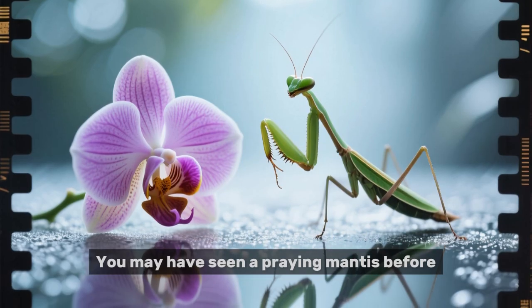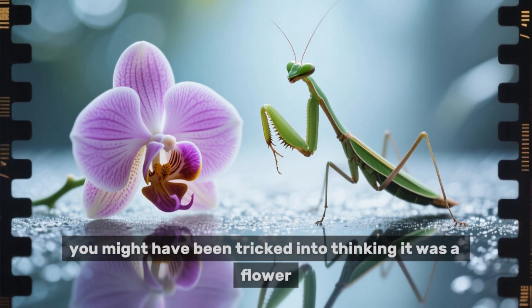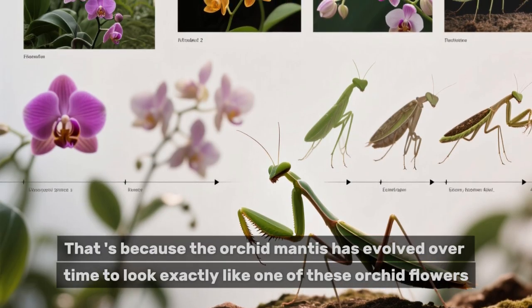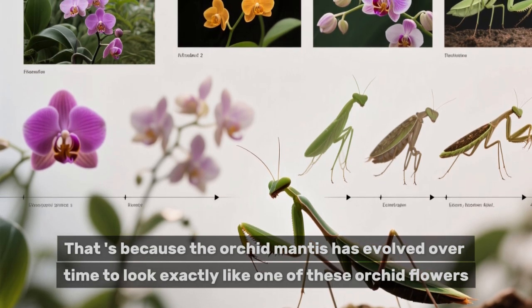You may have seen a praying mantis before, but if you didn't look closely at what it was holding in its hands, you might have been tricked into thinking it was a flower. That's because the orchid mantis has evolved over time to look exactly like one of these orchid flowers.